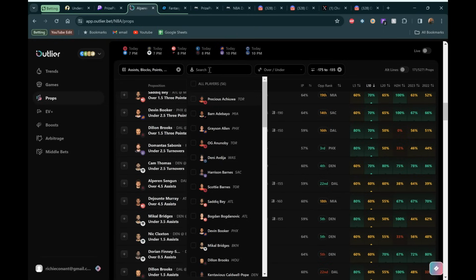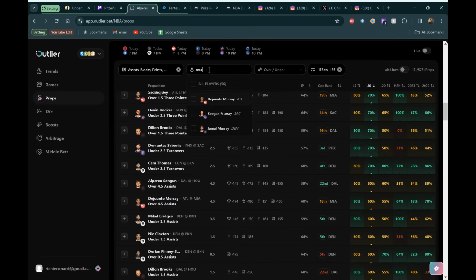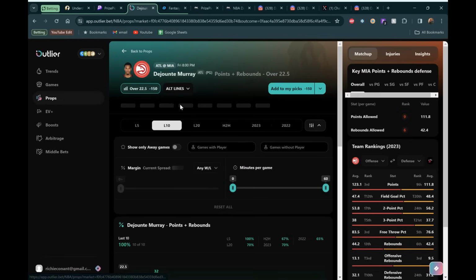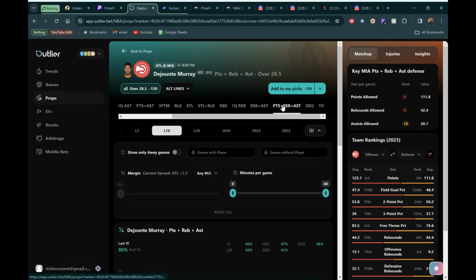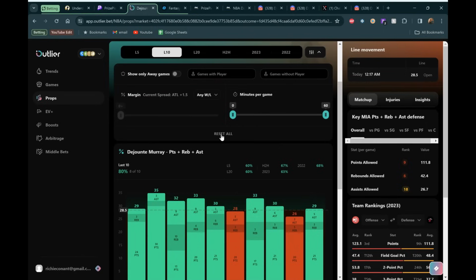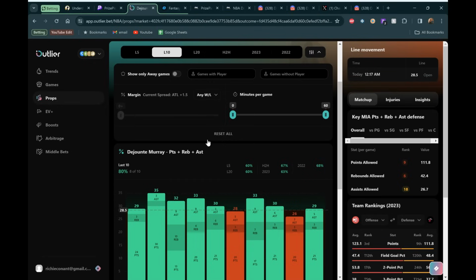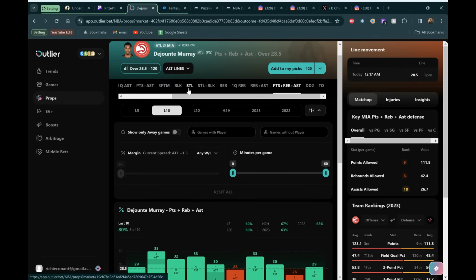Let's go to Murray, DeJounte, and we'll just pop up any of his pages and then find his points, rebounds, assists. He's gone over this in 8 to 10 games. He's a very popular play today. Again, I was getting crazy value on that points and rebounds line earlier, but I don't mind this PRA line at all. He's in a lot of my slips today.